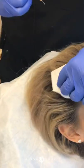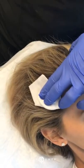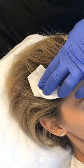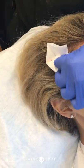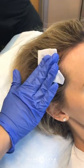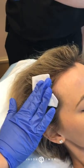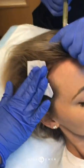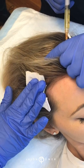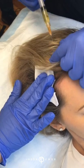Is there any downtime? Not really. I mean, you get some bleeding from these little pokes, but it goes away very quickly. And I always tell people, every so often you'll get a little bug bite that is there for a short time period, but within a few hours it's typically gone. How's the pain? Oh, it's not bad at all. It just kind of feels like you're wearing a heavy hat for a day. Yeah, that's true, because there's a lot of fluid that's added in there.